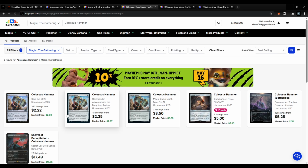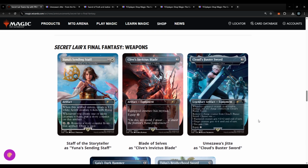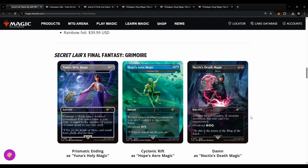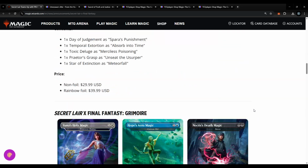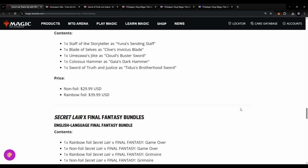And then you have the Colossus Hammer, which also is not cheap. It's going for almost $3. It's a really good card in an equipment deck. So this Secret Lair is also very, very good. Incredible art. Possibly the best art of the three, but that's subjective. In my opinion, I think this one has the best art. And it's going for $30-40.